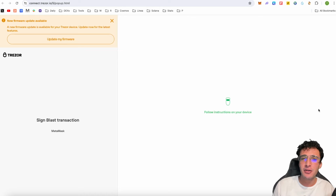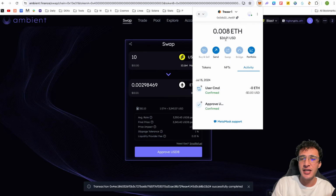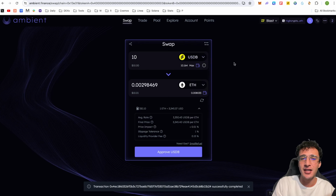But of course, depending on how much you trade is going to depend on how many points you will get. Obviously, the more you do, the more points you earn. The less you do, the less points you earn. It's completely up to you. As you can see, we've now got our $26.91 worth. We've only got $10.16 worth of USDB.